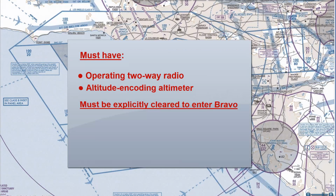You must be explicitly cleared to enter the Bravo itself, and you must stay clear of it until you are. And that can't be overstressed. You must remain clear of Bravo airspace until you hear the words "cleared into the Los Angeles Bravo airspace," or whatever airspace you're about to go into.